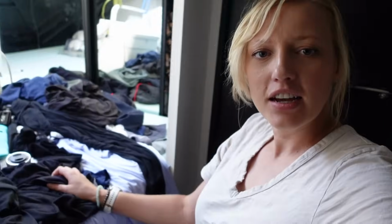dehumidifier. So anyway, I think it's about time to put away the clothes, do a little cleaning that I didn't get to do earlier, and have a beer and enjoy this beautiful campground.